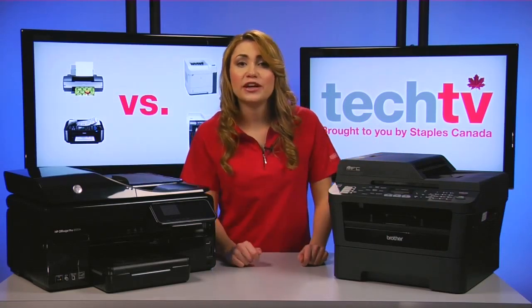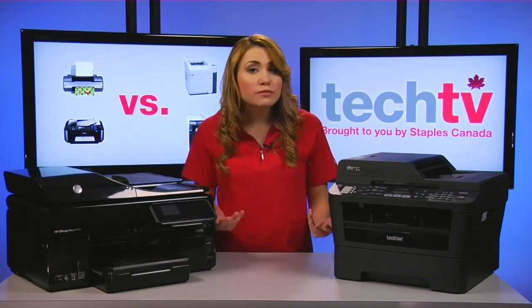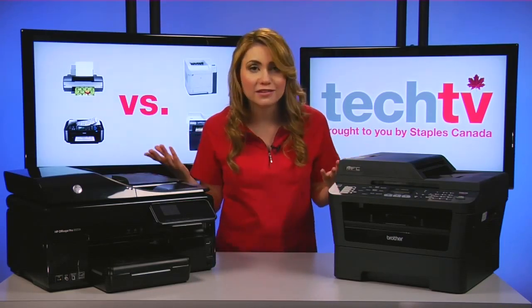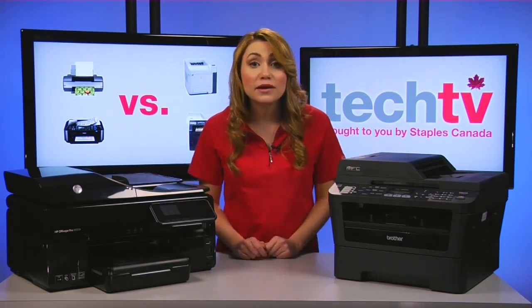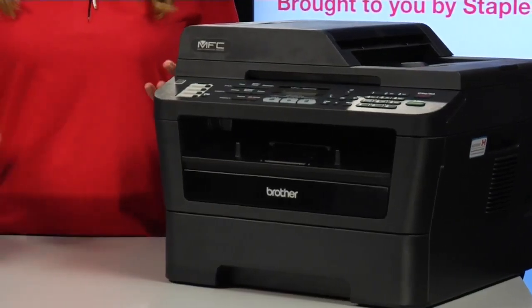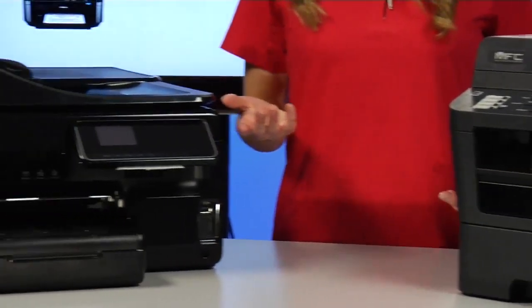The first thing to consider is your printing habits. What do you mostly print? Plain text, graphics, photos, or a mix of each? Second, how much do you print in an average day or week? With that in mind, let me give you some of the pros and cons of each type of printer.